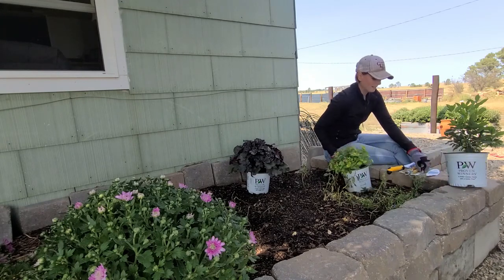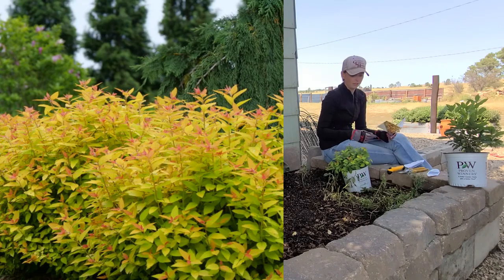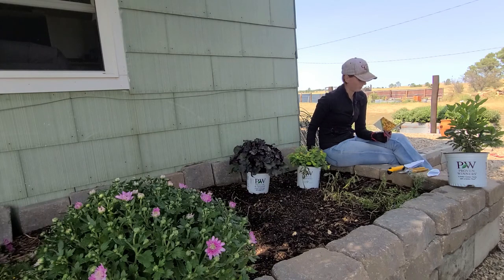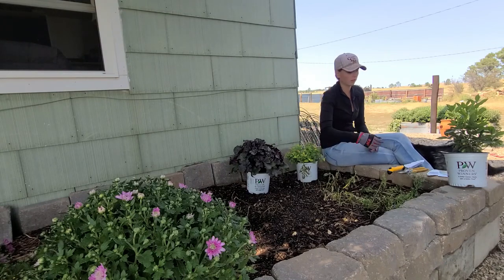And then I got this one, which is a Double Play Candy Corn spirea. So she plants a lot of spireas, but I've never seen her plant this one, I don't think. But it is sun to part shade, zones 4 to 7, hardy to -30, 2 feet tall and wide. And these are all perennials. So I was thinking this one might go right back here in the back because it'll be a little bit protected, 2 feet tall and wide, give us some good color.